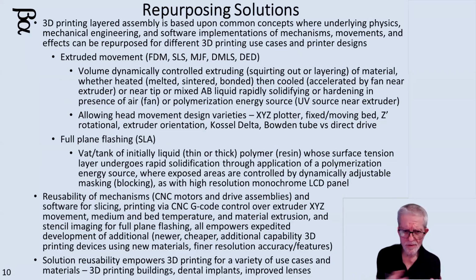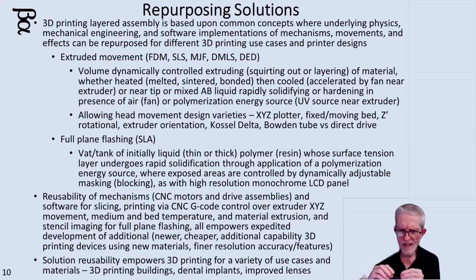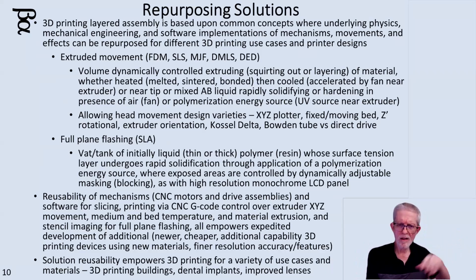Just because you've seen FDM printing, take a look at SLS printing, take a look at MJF printing. You can see the parallels in, hey, they just reused this or did that like they did in that. You can scale that down, and now you can come up with things that are very small scale or very high resolution that are borrowing from all of that in the last 5 or 10 years of history of 3D printing.